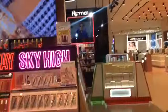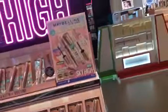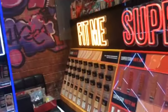Then this is the one I'm most excited about, the Sky High mascara. Their Sky High serum, we're gonna review it. The Super Stay here, I like it. And the Fit Me. And of course, the other products are here.